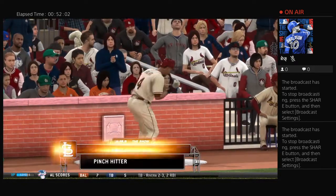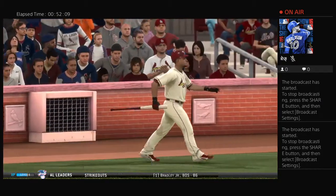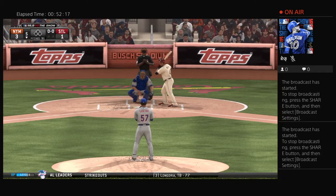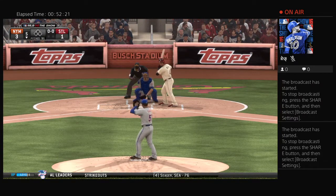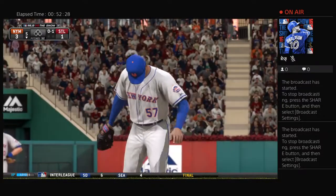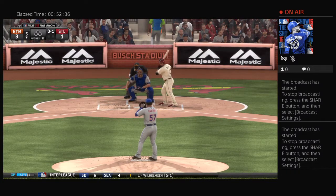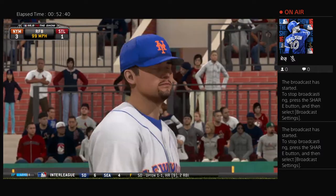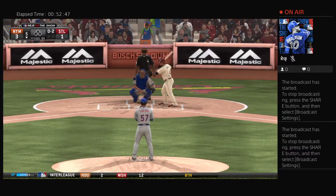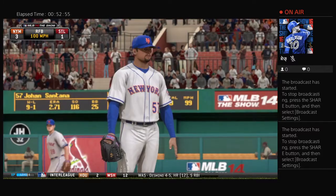Yadier Molina will grab a bat and hit for the pitcher here. Number 4, Yadier Molina. First pitch is a slider called for a strike. Molina swings and misses. He's in trouble now behind 0-2. Boys, that's 99 right through him. The 0-2 to Molina. Not a bad pitch there with 2 strikes, but it misses 1-2.